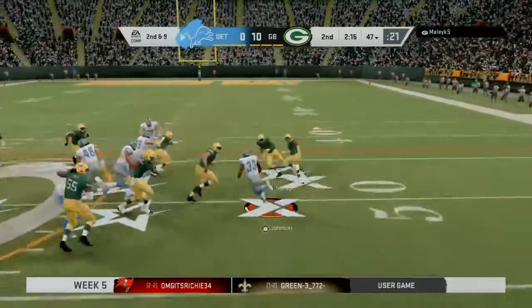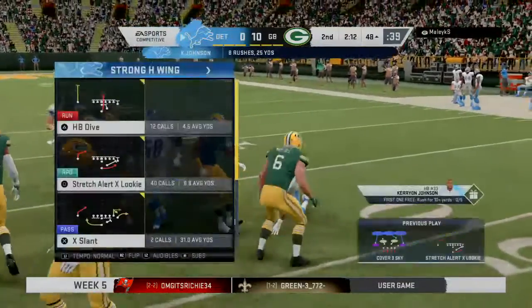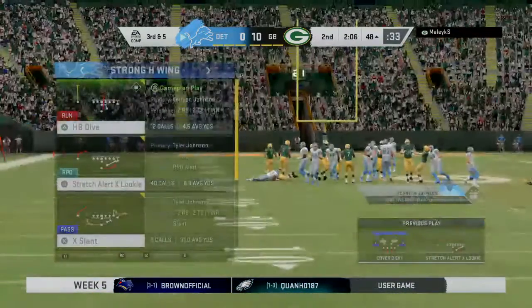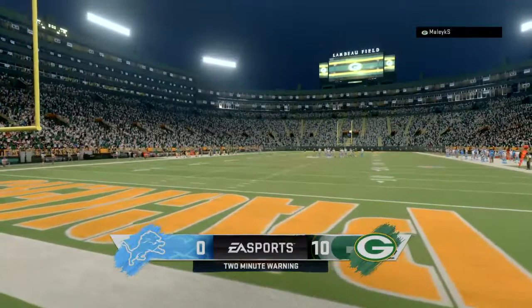Johnson running right. And this will be taken across midfield and into Green Bay territory. It'll be a pickup of 5, and that leaves them with 5 more. 3rd and 5 now. We've hit the 2-minute mark of the first half. 10-0 our score.